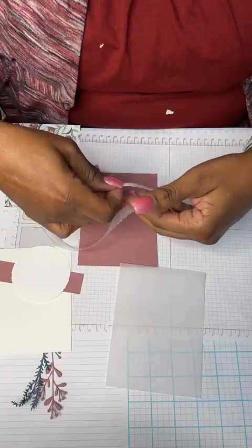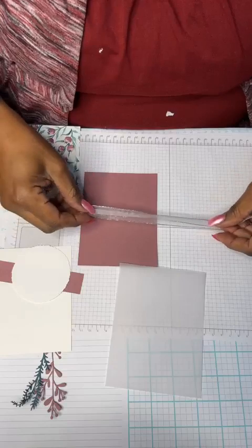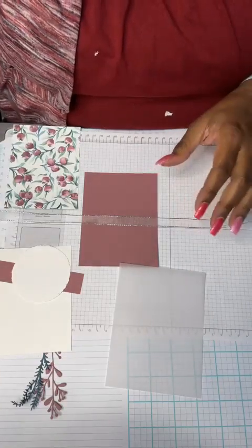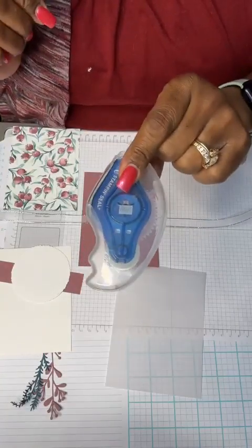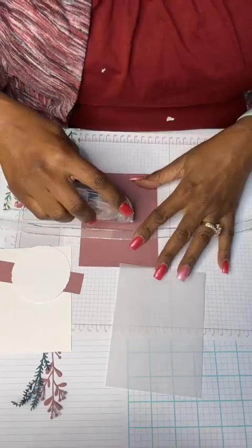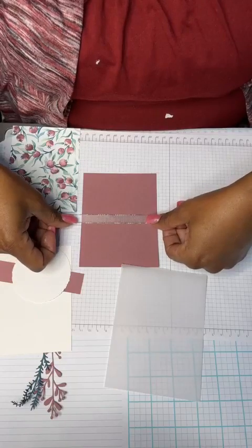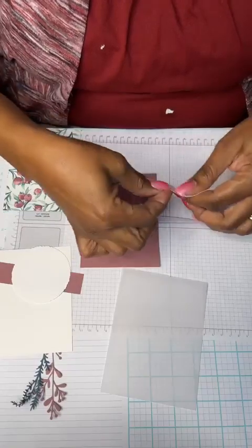All right, so the first thing that I'm going to do is fold my ribbon in half, just so I kind of know about placement. And actually, let's just open it right up. I'm going to use my Stampin' Seal Plus. If you have double-sided strong adhesive, you probably want to use that. The Stampin' Seal Plus is pretty strong, so we're going to use that. And I'm going to put a little piece right in the center and then just kind of tack my ribbon right to it, just so that it kind of stays in place.